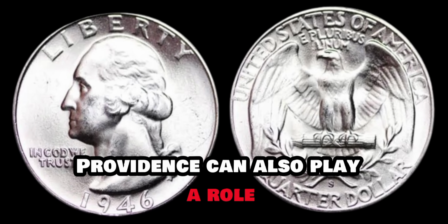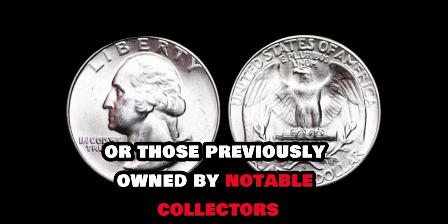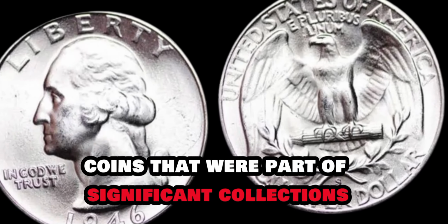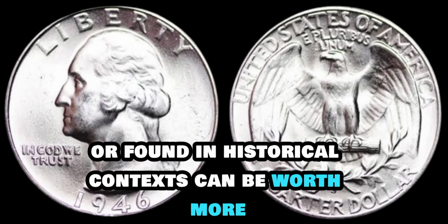Provenance can also play a role. Coins with a documented history or those previously owned by notable collectors often sell for a premium. Additionally, coins that were part of significant collections or found in historical contexts can be worth more.